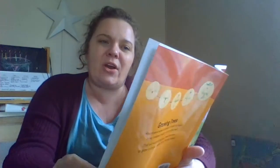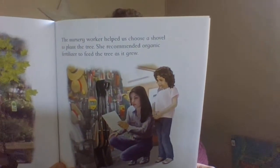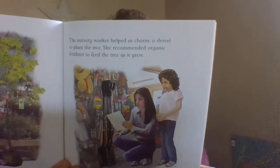The nursery worker helped us choose a shovel to plant the tree. She recommended organic fertilizer to feed the tree as it grew. And then she went over the instructions on how to plant the tree. Okay, so here the nursery worker is giving her all the information she needs to take care of her tree.